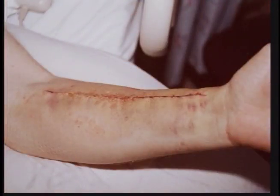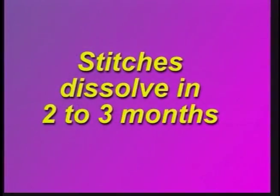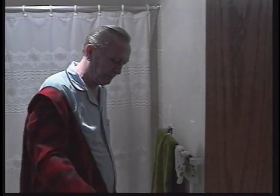Arm and leg incisions seem to heal more slowly than chest incisions. Bruising or discoloration is common around the incisions. This too will gradually disappear. Stitches that dissolve in 2 to 3 months are used to close your incisions. Call your physician if you think your pain is getting worse or if you notice pus-like drainage, increasing redness, tenderness, or swelling in or around any incision.